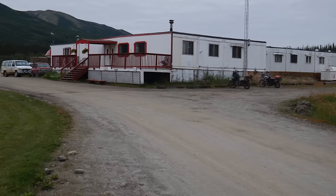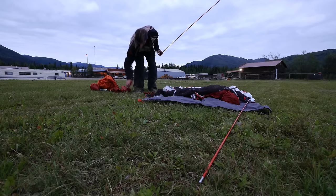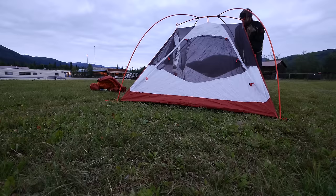This is beautiful Coldfoot behind me. This field, my home for tonight. And somehow it ended up being freezing, so there's no bugs, but I'm gonna have to deal with sleeping in the tent. I did not pack wisely for this trip either.